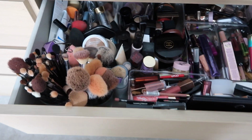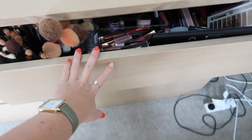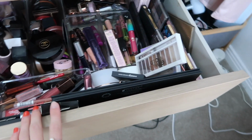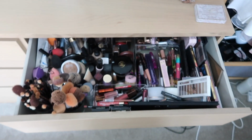Okay, so this is my collection. It is just a mess. It's literally just one drawer of these big IKEA drawers, but I can't even close it because of the brushes and it's just a nightmare. So I just want to go through everything, clean it up and see how we go. So this is a before.